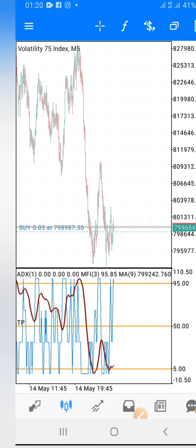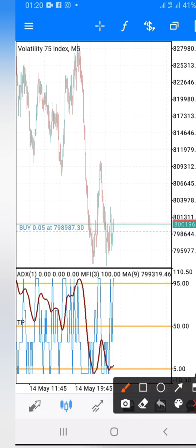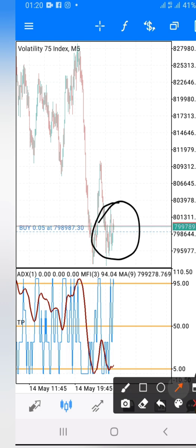Trading volatility 75. All right, with that being said guys, let's backtest this strategy. As you can see, this is the live trade, and you can see what is going on. I'll be expecting to take my TP somewhere here. My TP1 should be at this zone here.